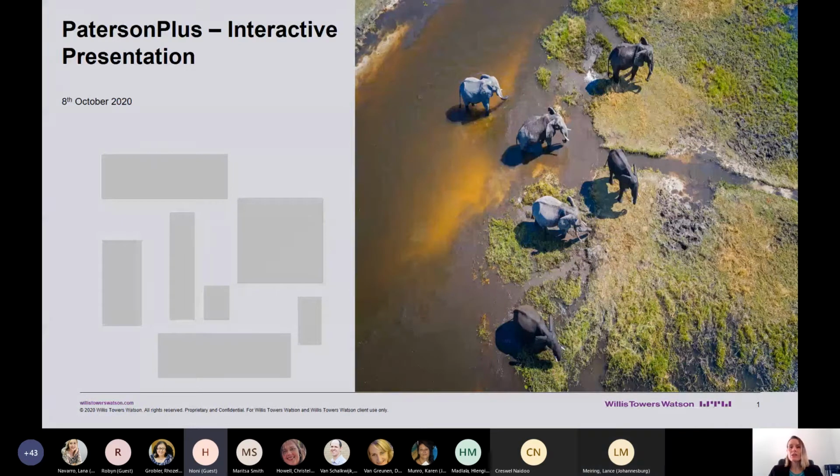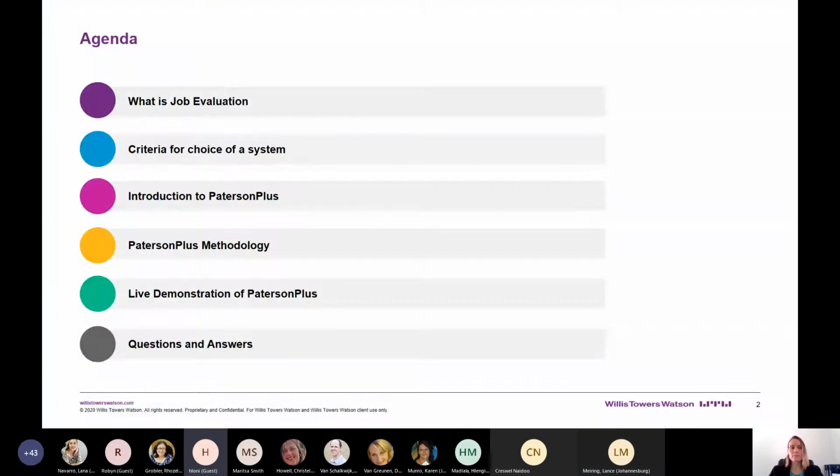All right, so let's jump straight into it and have a look at the agenda for today. We're going to start with going back to basics: the nuts and bolts of what job evaluation really is, meaning and definition. We're then going to look at what is the best choice, the criteria when choosing a job evaluation system. I'm going to be introducing to you the actual Patterson Plus, giving you the highlights and the features, as well as digging a little bit deeper into the methodology and the science behind the tool. And then I think what we've all been waiting for today is that live demonstration, when we do an interactive session and actually grade a job. As Lance mentioned, please feel free to put up your hand and put in the Q&A box, and we will address the questions right at the end of the session.